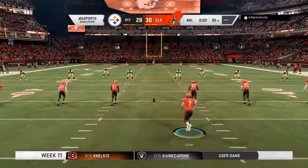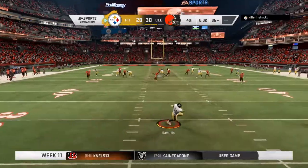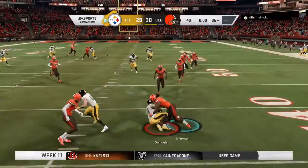Set now to kick this one away, and off it goes. Short kick. One of the up middle take it now.